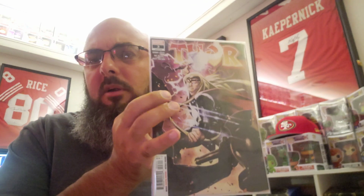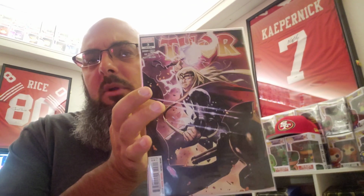He actually texted me about this one, Thor number 3. It was one of the only Thors that I missed in that run so far. I don't know what happened, if I just wasn't on the live show that I buy my new comics from, or I don't know how I missed it. But it was the one copy that I missed out of the run. He got one in his shop, so he gave me a shout on it, and I ended up picking it up from him.